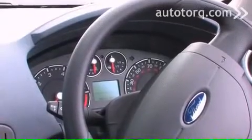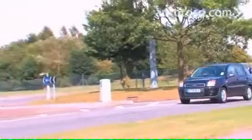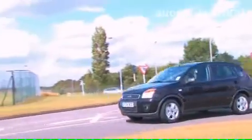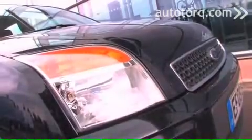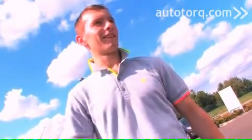Best feature in this is probably the power steering, ease of drive, and also a very, very comfortable front seat. Fusion, I think, is a fun car. I like it. It's cheap for insurance purposes and, of course, economical and quite nice.